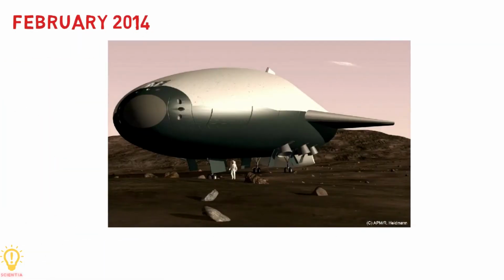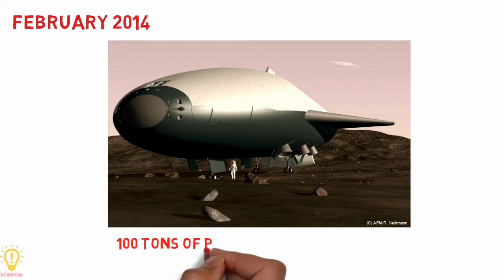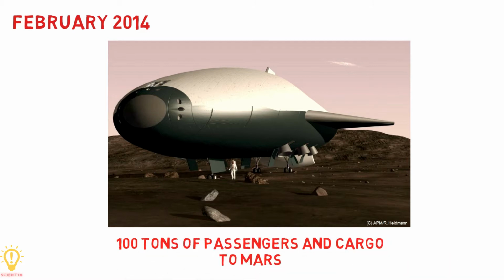In February 2014, the principal payload for the Mars Colonial Transporter was announced to be a large interplanetary spacecraft capable of carrying up to 100 tons of passengers and cargo to Mars.